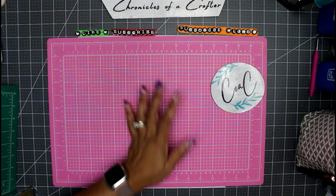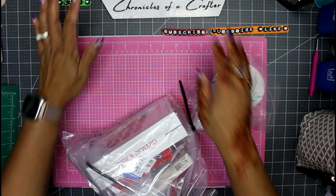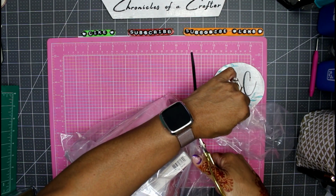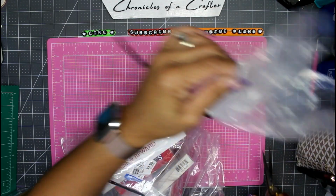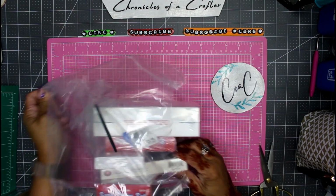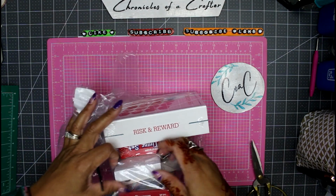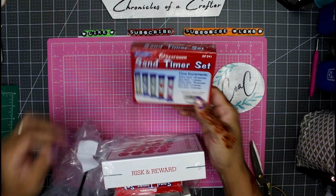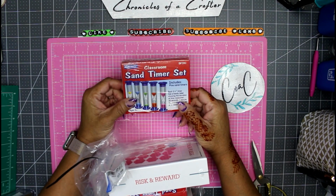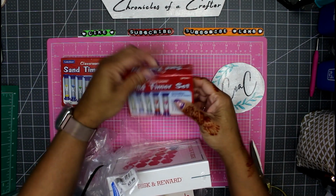All right, so this, I'm not really sure what's in here. This is one of those where you see some of the items in the packaging and you're like, I can probably use some of that. Let's just open this up. I think the sand timers in here are what really drew my attention. So for $3.99, so about $4, I got this right here, and this 6-pack of sand timers, is it 6? 1, 2, 3, 4, 5. Okay, so a 5-pack of sand timers still in their packaging, unused, 5 different colors.